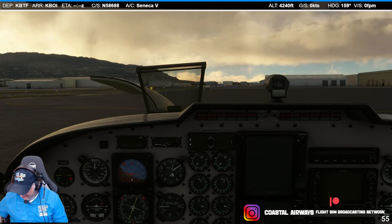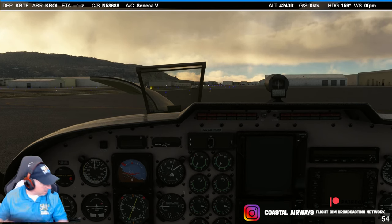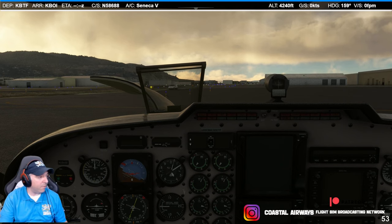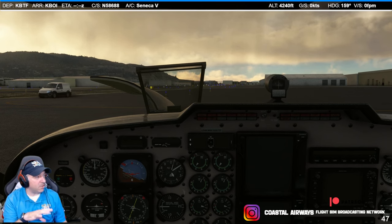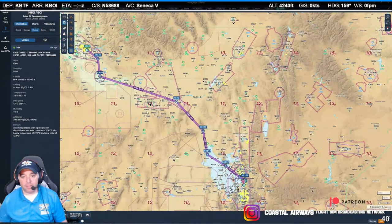It's very heavy. All right, so what I'm going to do is take a look at the Navigraph charts, and we'll see the route of flight we planned. And anytime you're flying a VFR flight, there's a lot to consider. I think IFR is so much easier than VFR any day, just because of the airspace and all those things.